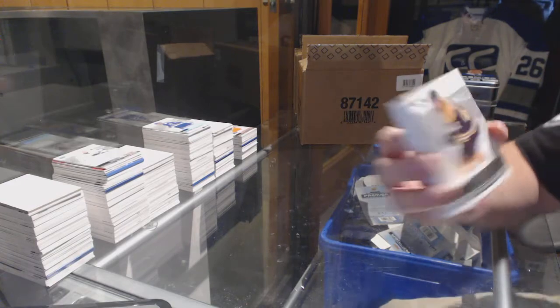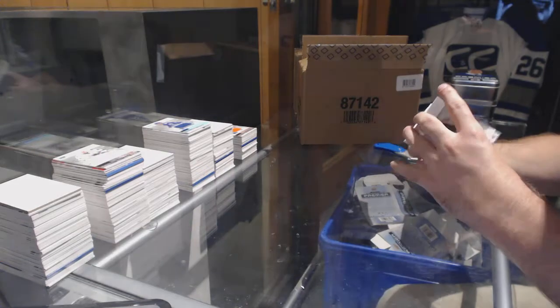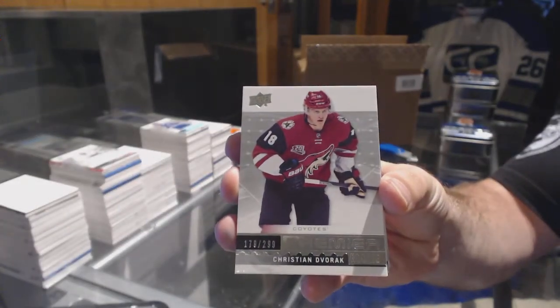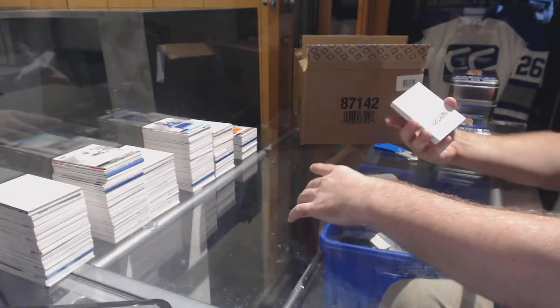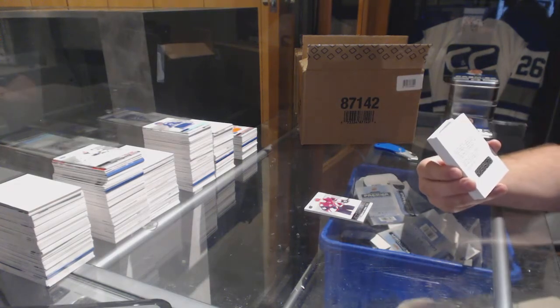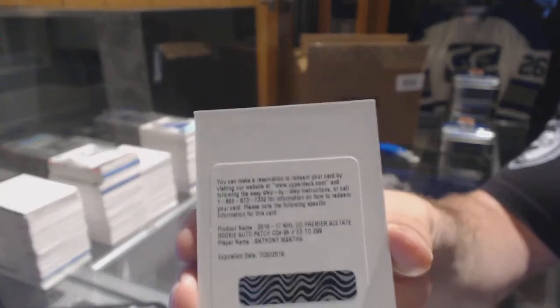For the Boston Bruins, David Backes, $3.99. For the Coyotes, $2.99, Christian Dvorak. Number to $2.99, rookie patch auto for the Red Wings, Anthony Mantha.